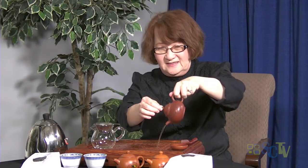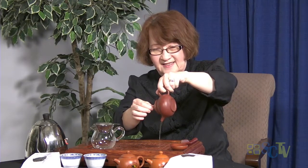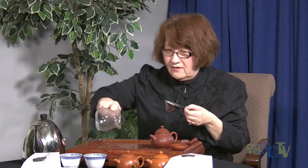Well, don't worry. This isn't going to go all over the table. What are you doing there? I'm going to pour off the first couple of pots into a plastic tray underneath. So it's going to catch all of it. What this does is, and I'm going to put just a little bit of hot water in here to heat up the receptacle so that it doesn't cool off our tea. So I'm going to just pour that in there as well.